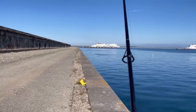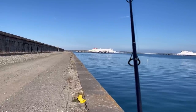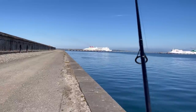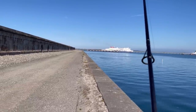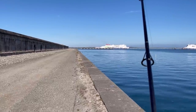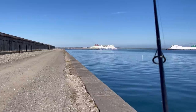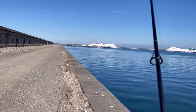Right, I'm stalking. I'm going to have 10 minutes here, then move another 20 meters, have 10 minutes there, until I get to the end of the break wall and back. Just hope I can drop lucky and land it on one. I've had probably 5 or 6 little wrasse from there now, and about 40 bites. They're all little ones, so I'm going to try and get lucky and drop on one.